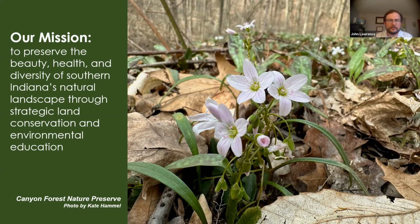environmental education. And speaking of spring beauties and the Canyon Forest Nature Preserve, there are some, also with some trout lily leaves you can see.